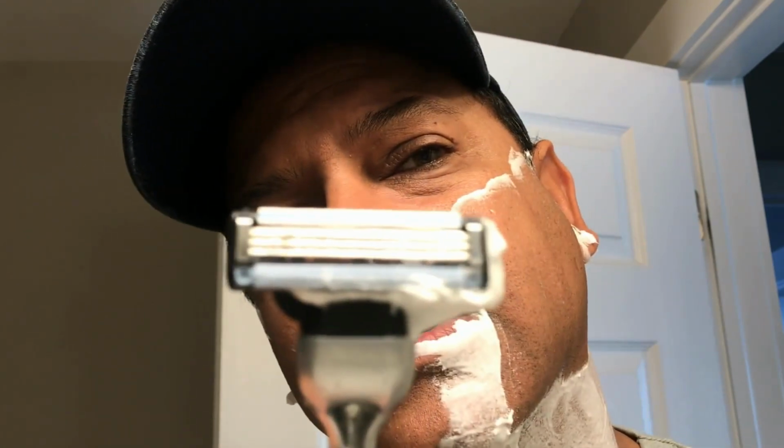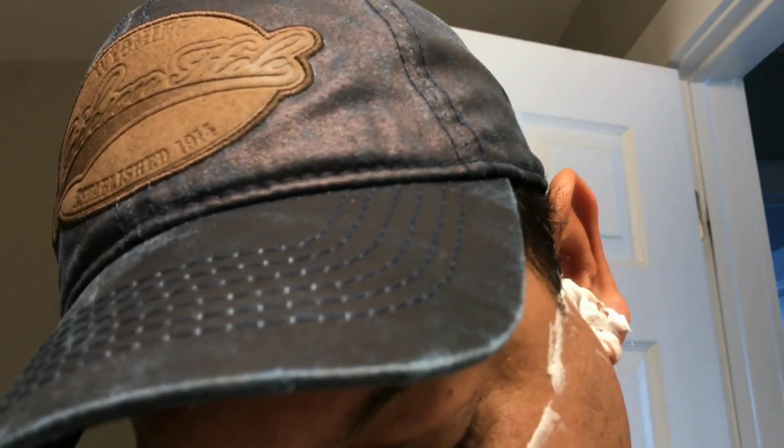is just the coverage, guys. That flat blade, the lubricant. I mean, when they released the Mach 3, guys, they should have stopped. Because who needs 5 blades and all the bells and whistles?